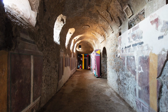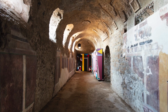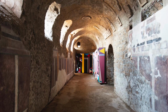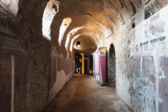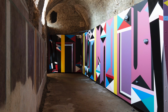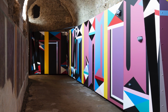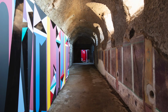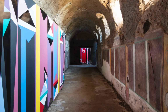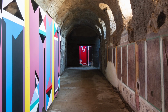So with my work, I tried very much to respond to the painted colonnade with a Georgian frieze in the Cryptoporticus, and to reflect on these aspects of rhythm. And also I'm really interested in this tension between imagined or fictional architecture and the real architecture, how that impacts on you as the viewer who walks through the space, and that play between two dimensions and three dimensions.